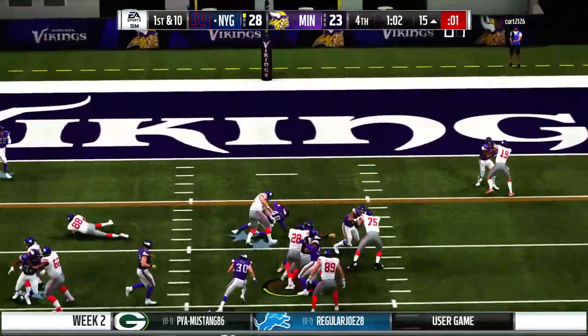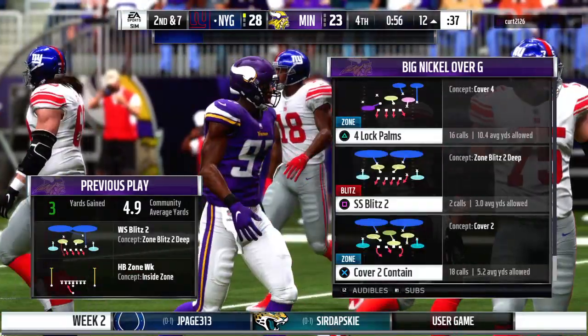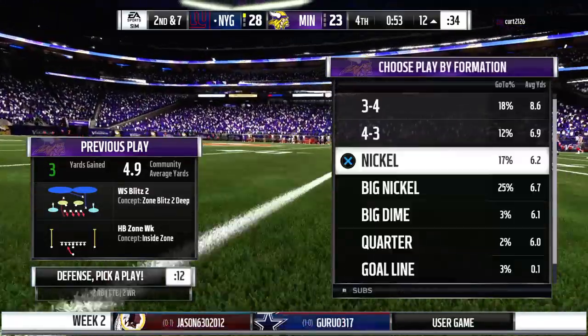And they'll try the ground game here with the running back. Tackle made there by Frank Clark. Brandon, all things considered, they have to feel pretty good about getting that type of a gain considering the blitz that they just had against them.